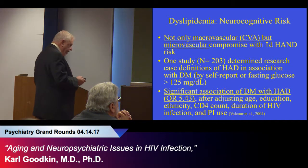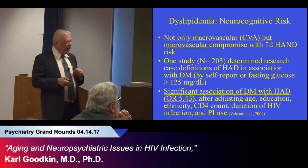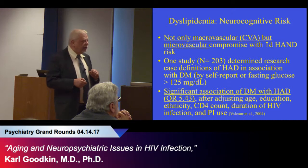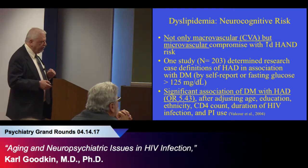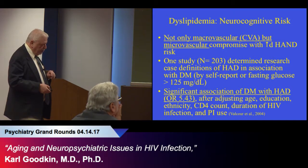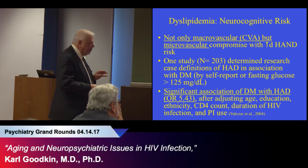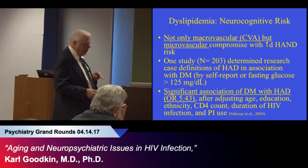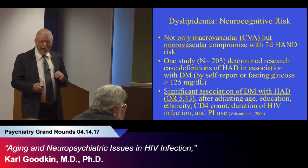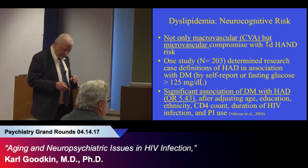And it's also the case that we not only have macrovascular disease to worry about, CVA and HIV, but microvascular disease as well, and that relates to HAND risk. And a study by Valcour and colleagues looked very definitively, with multiple controls for other factors, to show that the association of diabetes with HAD was quite strong, with an odds ratio of 5+.